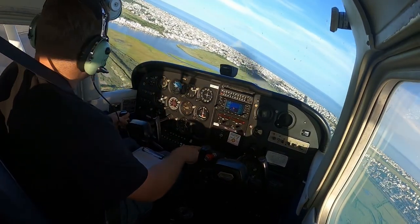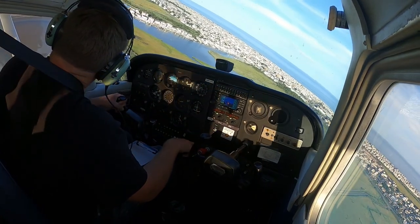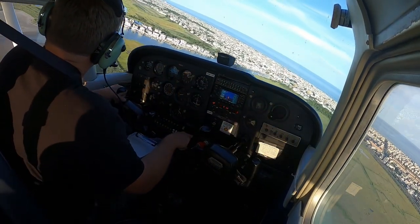Ocean City traffic, Cessna 80619 is turning final, runway 6, Ocean City. Crossing runway 6, Ocean.